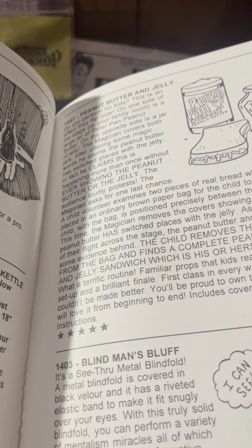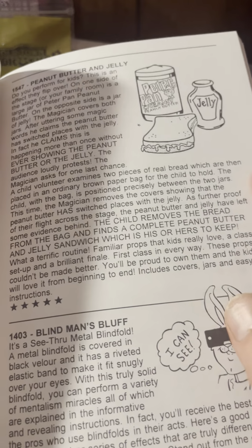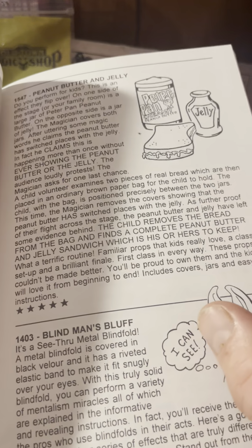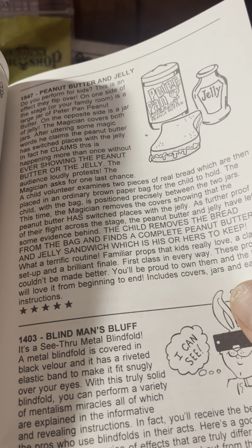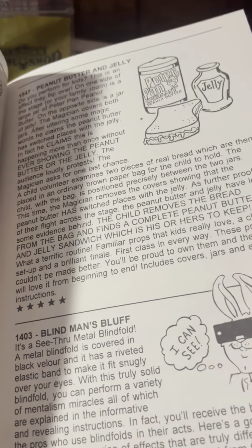Blindfold that only the magician can see through. Peanut butter and jelly, that's a trick where you want to make a sandwich, but the peanut butter and the jelly keep switching places, so you can't make your sandwich. Excuse me. The breakaway fan. Had it, and I really broke it.